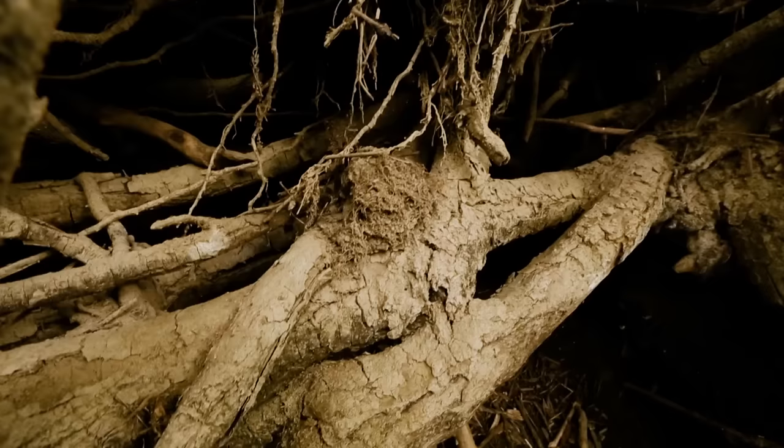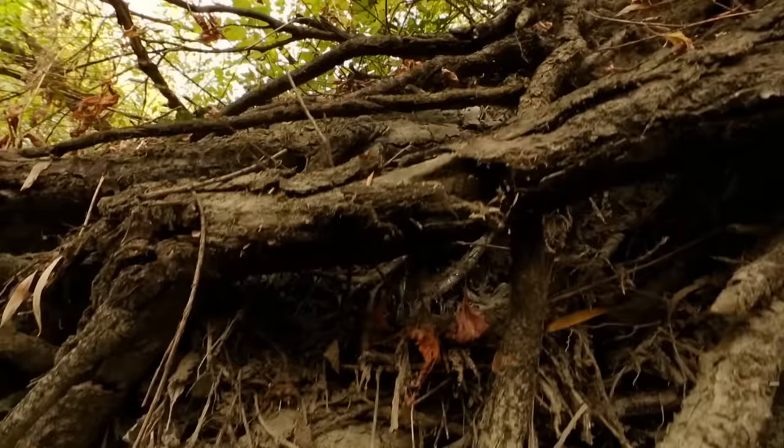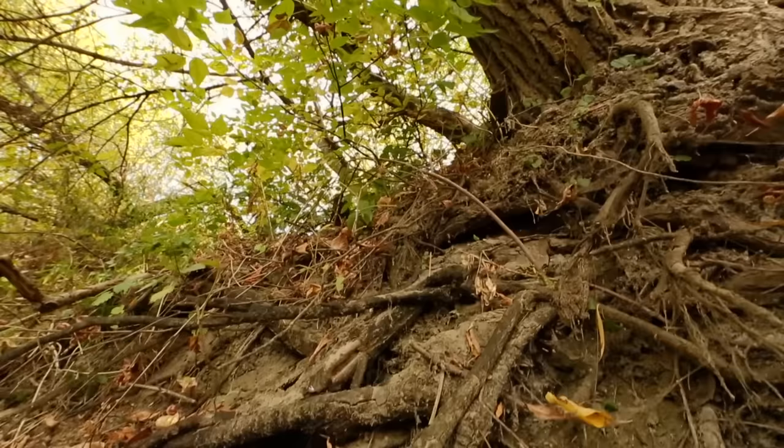The lowering water reveals the tangled roots of riverbank trees. During high waters, they form labyrinth-like structures that provide shelter for fish and other aquatic organisms.